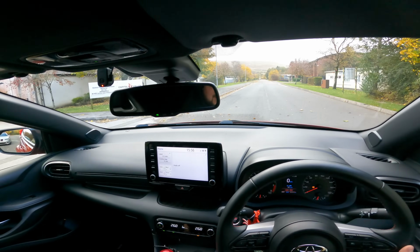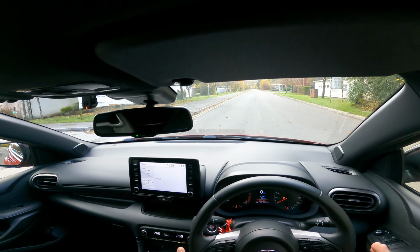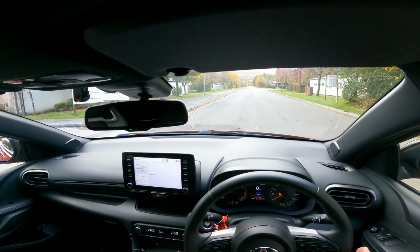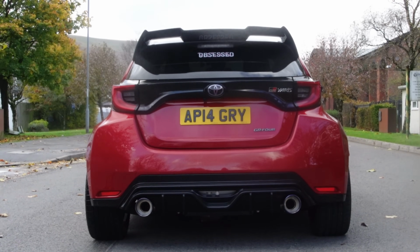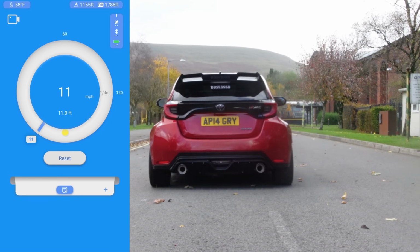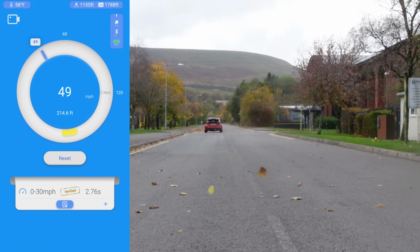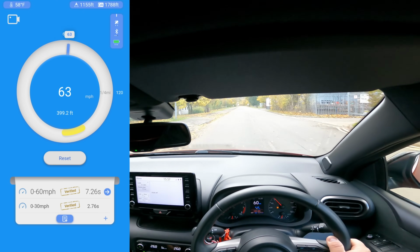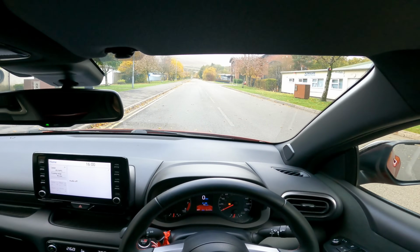So Jordan and Ashley have kindly let us do a Dragy with this car. Now I'm not going to launch it very hard because it's not ours and I don't want to break it. I put it in sport mode, which is 70, 30, obviously 70 bias. Here we go, soft launch. 30. 60. There we go.